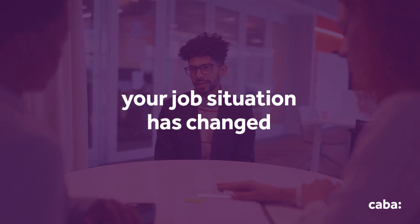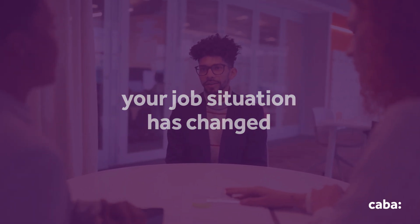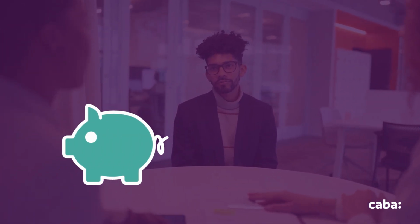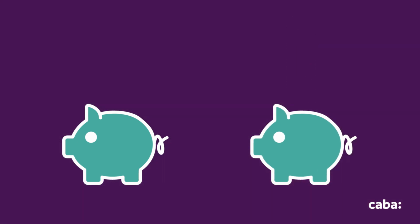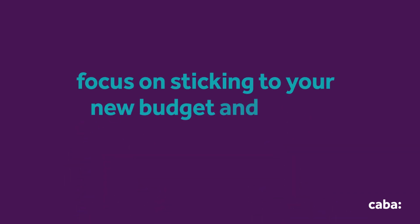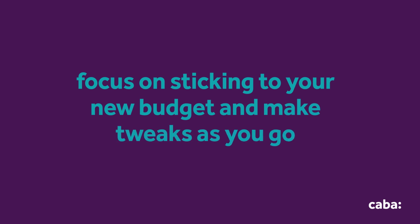Your job situation has changed. If you've recently lost your job and have access to less money, or even have had a promotion and have access to more, it's important to adjust your budget in line with the changes to your financial situation. Focus on sticking to this new budget going forward and make any tweaks if your salary changes.